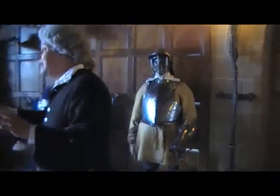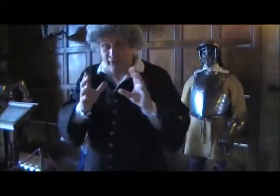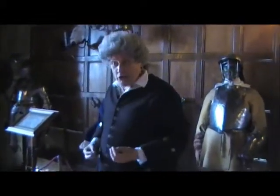Now, why did he end up in Lichfield? He ended up in Lichfield because he had done such a good job of defending this castle. Oliver Cromwell, and there was Oliver's death mask, promoted him to general. But he lived here at the castle.